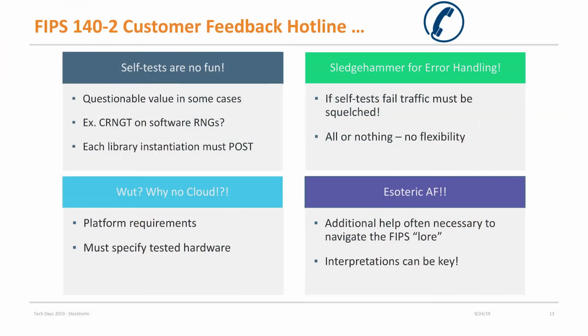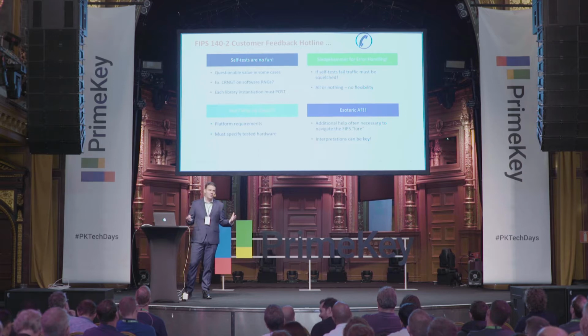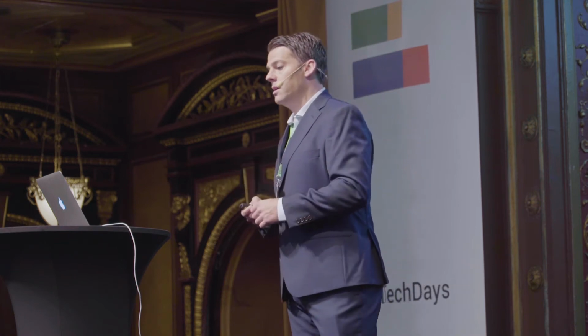My customer feedback hotline: self-tests, sometimes of questionable value, sometimes real value, but not in all applications or implementations do they have a lot of value when you're running all those self-tests at power up. Some examples are a continuous random number generator test on a software PRNG, or running POSTs on each instantiation of a library. A POST is a power-on self-test.